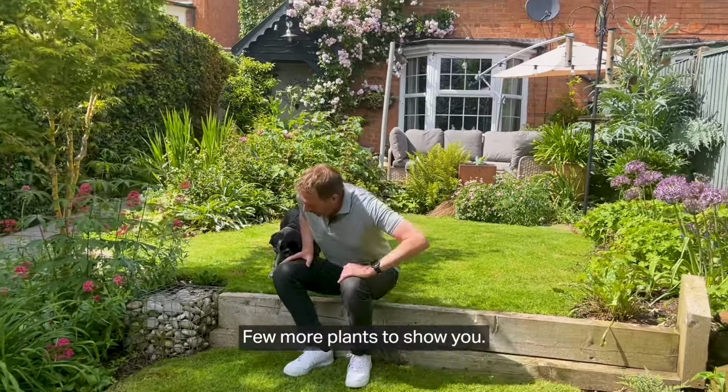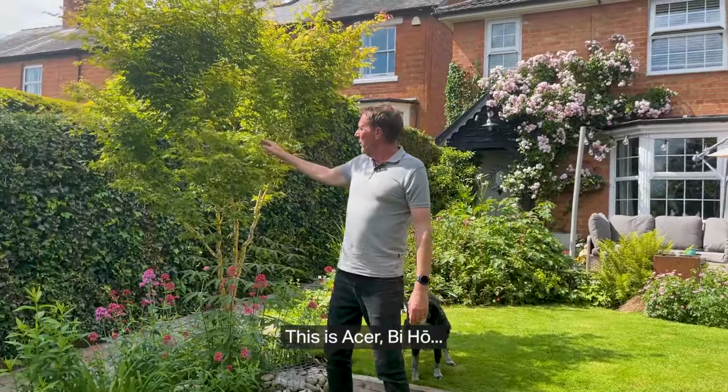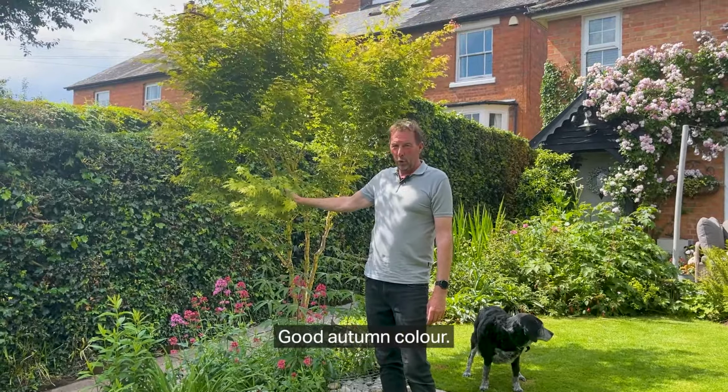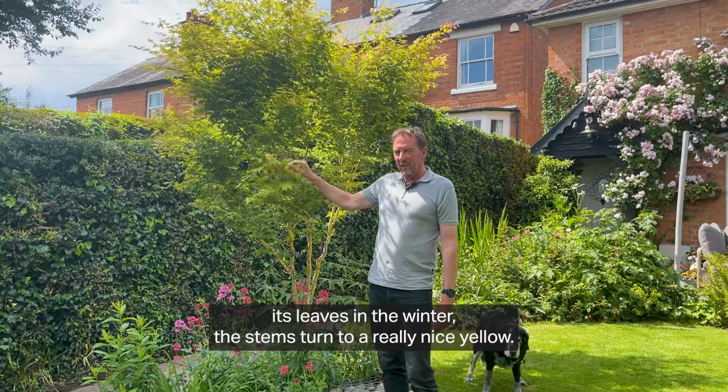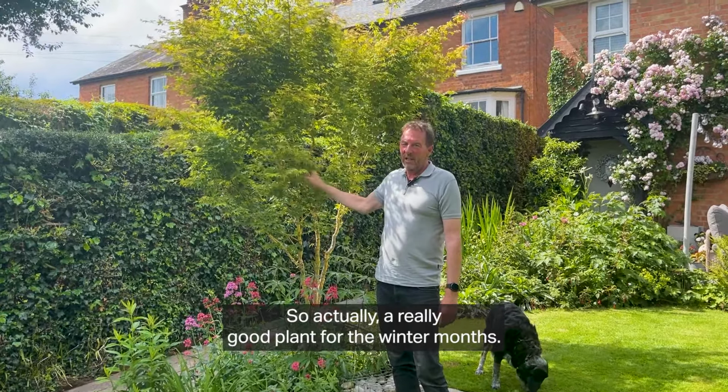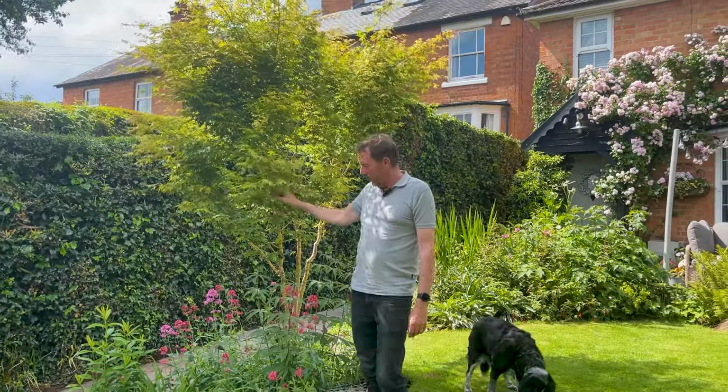A few more plants to show you. This is Acer bohu, really nice foliage at this time of year, good autumn colour. And then when it loses its leaves in the winter, the stems turn to a really nice yellow. So actually, real good plant for the winter months.